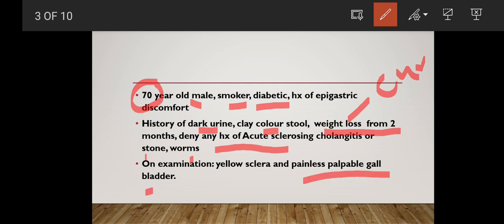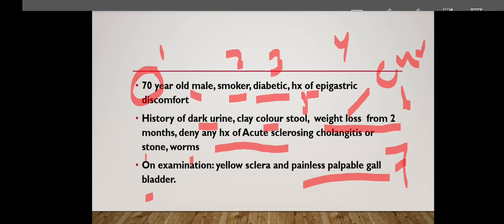In this scenario, first risk factor is age. Second, the patient is a smoker. The patient is diabetic. He feels epigastric discomfort. He has obstructive jaundice. He has weight loss history, and his gallbladder is palpable but painless. So, our diagnosis will be some malignancy, and the malignancy common in the epigastric region with obstructive jaundice-like symptoms is carcinoma head of pancreas.